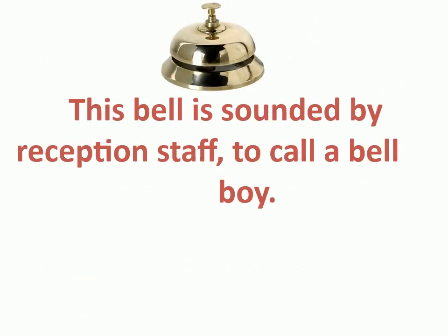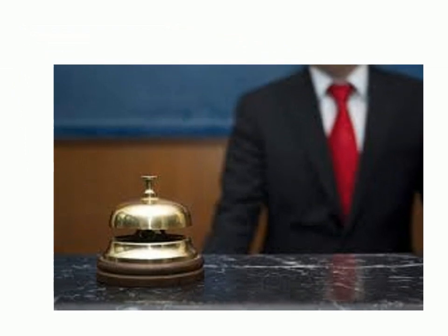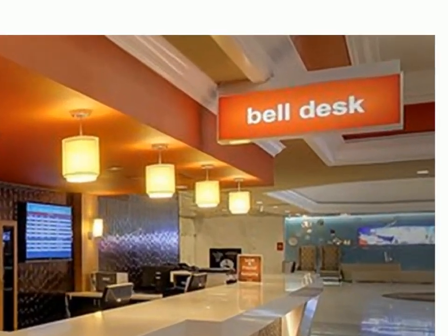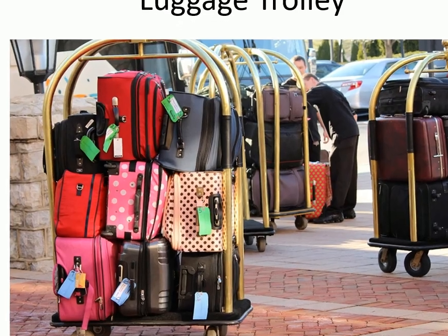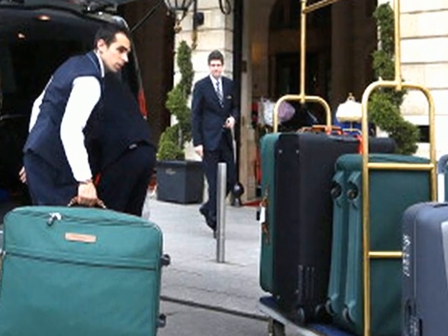This bell is sounded by reception staff to call a bellboy. Syllabus of Bell Desk, First Semester, NCHM. The bell, kept on the reception desk. A hotel bell desk in picture here. Luggage trolley. A bellboy taking out luggage from a guest car.